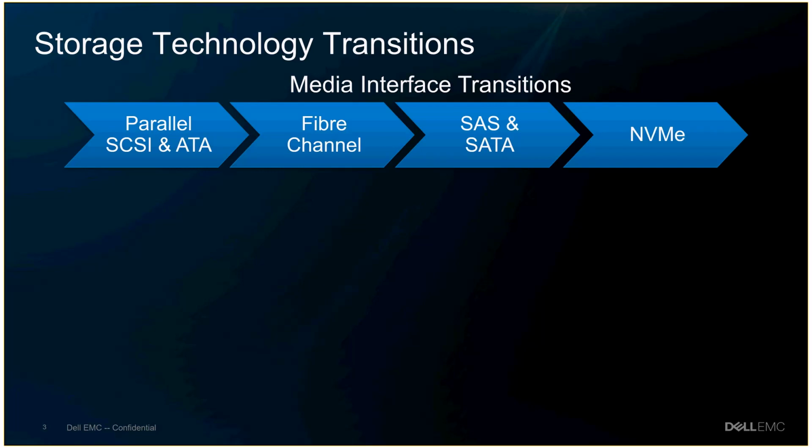Or parallel ATA. If you looked in an older computer and you see that big blocky black connector on the back, that's a parallel ATA interface, right? We had fiber channel interfaces. Those are deprecated a couple years now. Almost every system we sell now is a SAS and a SATA interface. So what we're going to talk about is a new media interface called NVMe today.